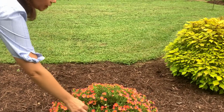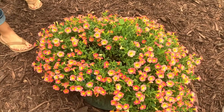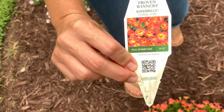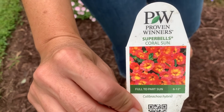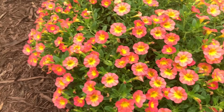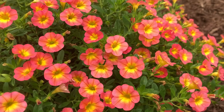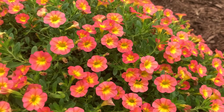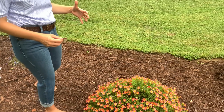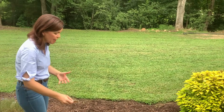This is a Super Bell. We've talked about this before. Coral Sun. Remember, Super Bells are like, some people will call them million bells. They're technically a Calibrachoa. They like being in a pot as opposed to the ground. So that is why I have it in a pot. It has not been pinched. We don't use growth regulators, so it has a nice tight habit on it. I mean, just a great summer color.